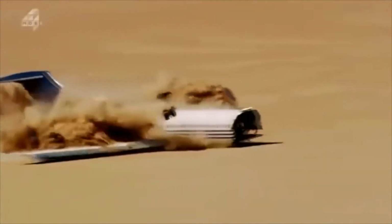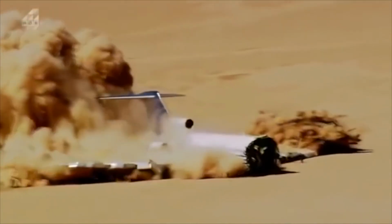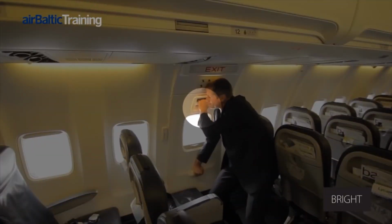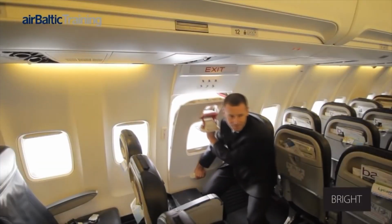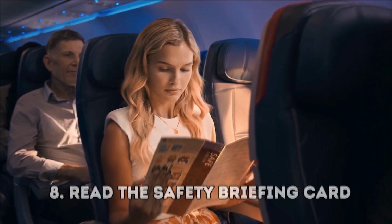During the unfortunate event of a crash landing, the rear section of the plane often experiences less impact force, potentially resulting in fewer injuries. Additionally, being closer to the rear exit doors may provide quicker access to emergency exits during evacuation.